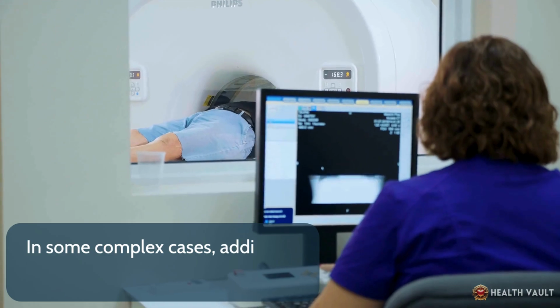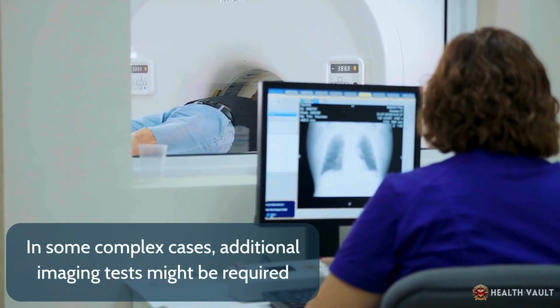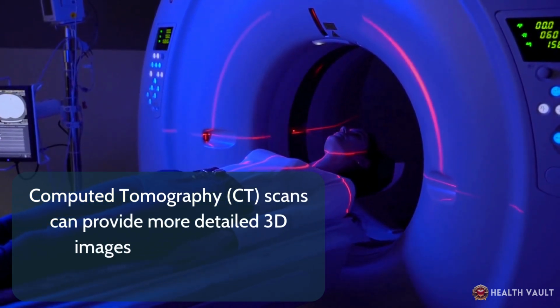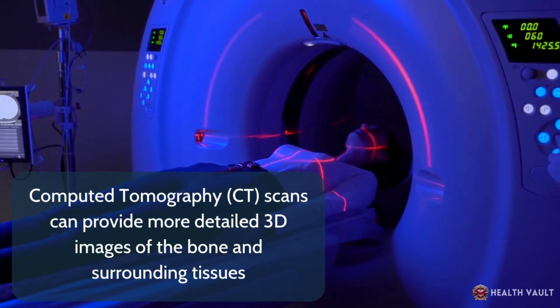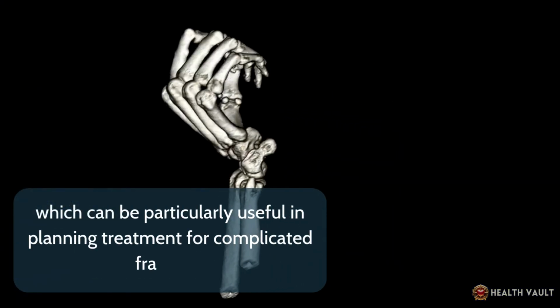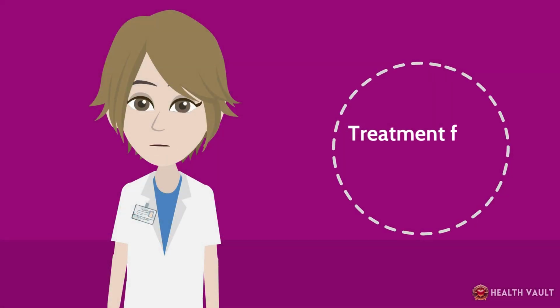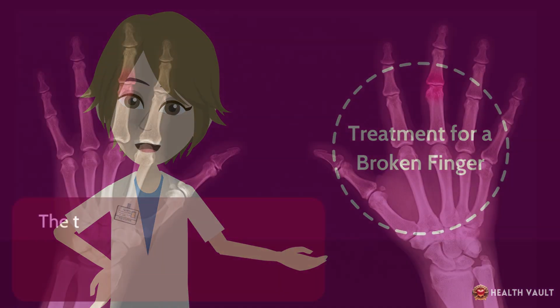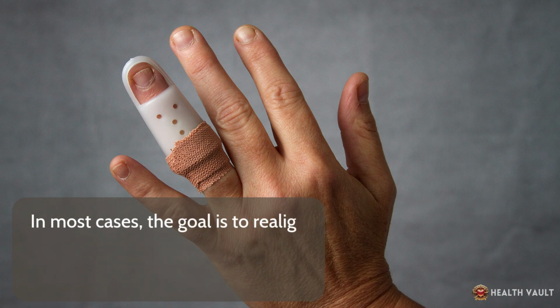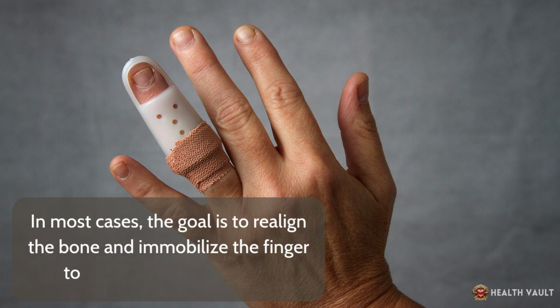In some complex cases, additional imaging tests might be required. Computed tomography scans can provide more detailed 3D images of the bone and surrounding tissues, which can be particularly useful in planning treatment for complicated fractures. Treatment for a broken finger. The treatment of a broken finger depends on the type and severity of the fracture. In most cases, the goal is to realign the bone and immobilize the finger to allow it to heal properly.